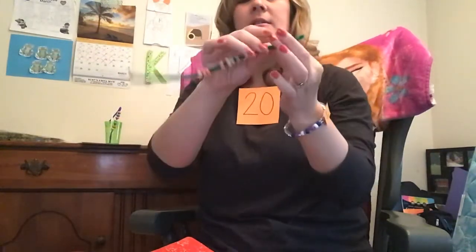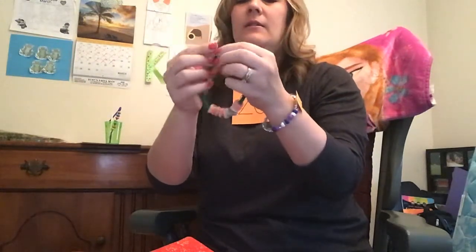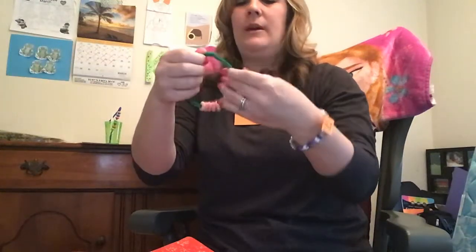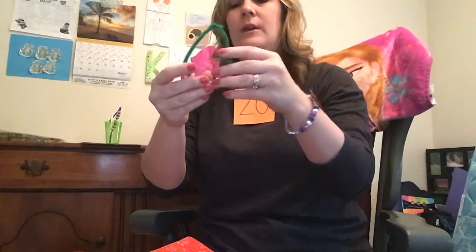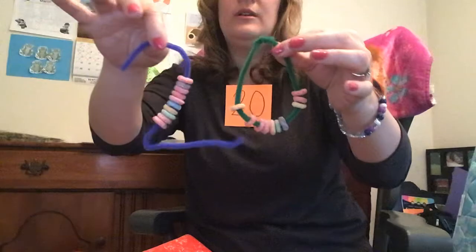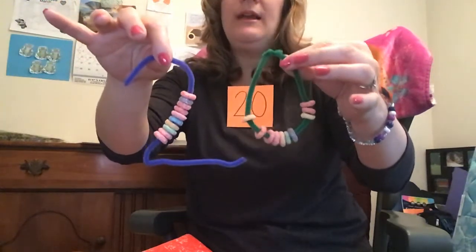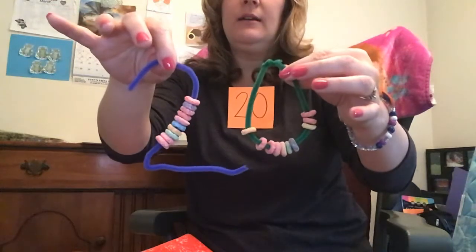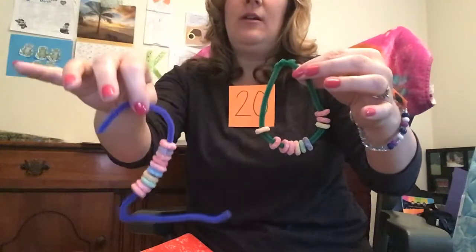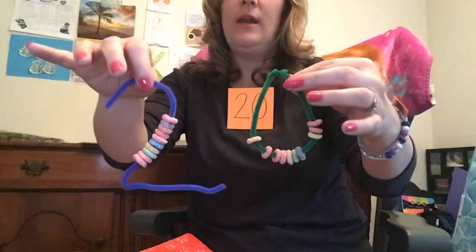So again, I put 10 on this one and I put 10 on the other one because I wanted to make my 2 and 0. I wanted to make sure they each had some on the pipe cleaner. So we have a 2 and a 0. Boys and girls, what number did we make? Can you say 20? And how many Fruit Loops did we put on 20? 10 on this one and 10 on this one. 10 plus 10 is 20.